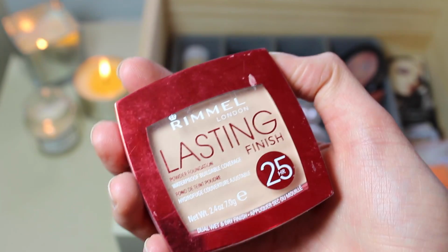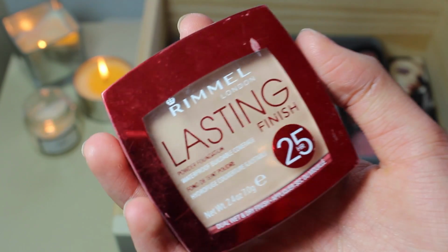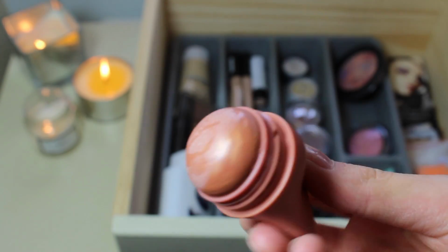Quite a lot of the stuff I could actually get rid of because, for example, this one I don't think I will use again. I never really got how it was a powder foundation. I just used it as a powder, so actually I'm gonna throw this out. I don't know why it's still in there. This is something else I will throw out. This is a Baby Lips Balm and Blush by Maybelline, and I did actually do a little talk about this in a previous video. I just really didn't like it, so I'm gonna get rid of that as well. It's like a clear out, this is great.